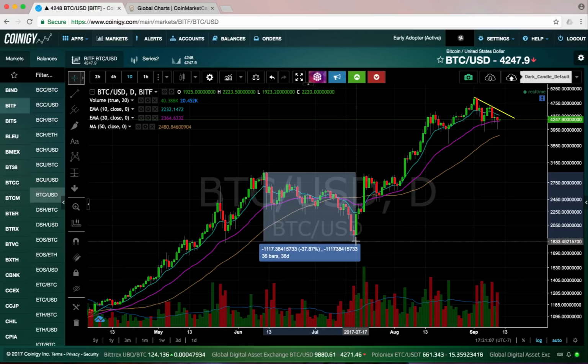And the thing is, with Bitcoin going down 37, 38% is huge for the altcoins, and we saw many altcoins come down 70, 80% or more in some cases. And so that's why Bitcoin coming down that much is so important.